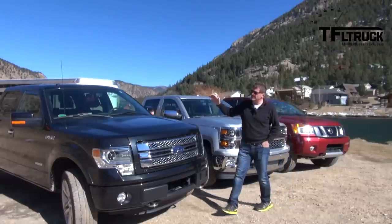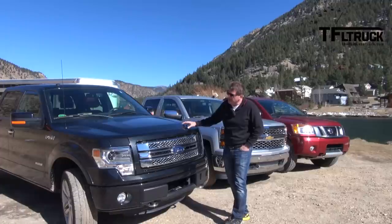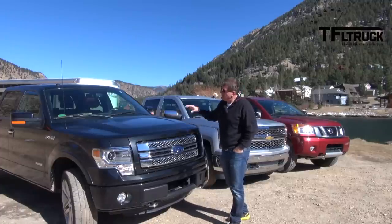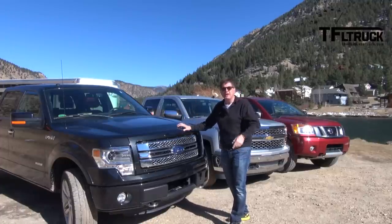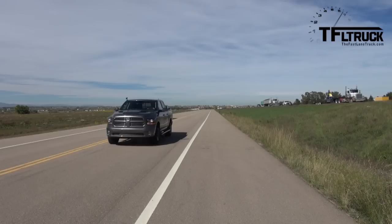And of course, Nathan will disagree with me, but I think that this is the returning champion, the Ford F-150 EcoBoost. It has two turbochargers, which help make up for some of the lower air density up here at elevation. So which one will be fastest? We're gonna find out very soon.